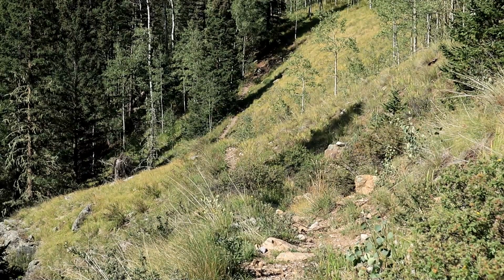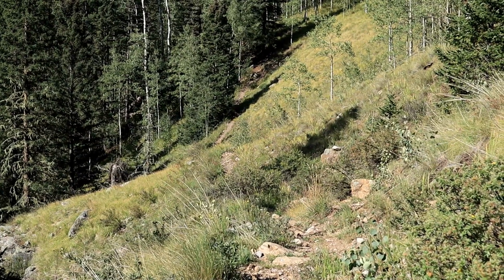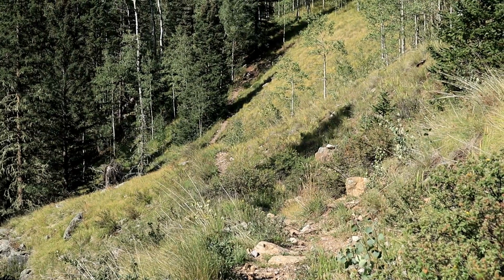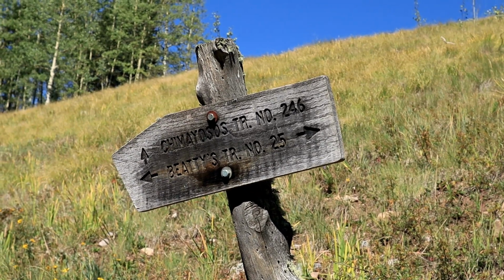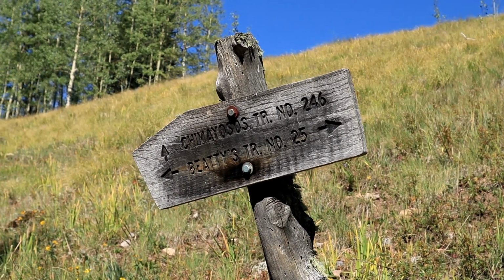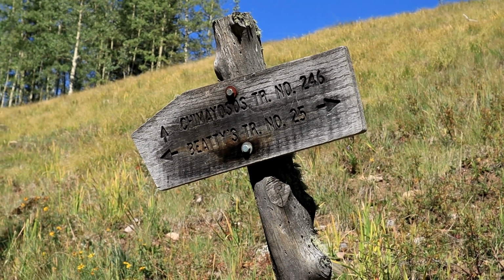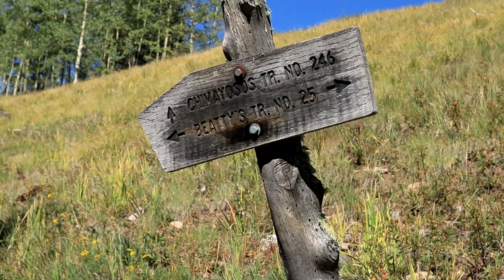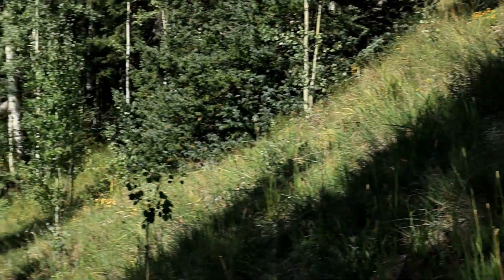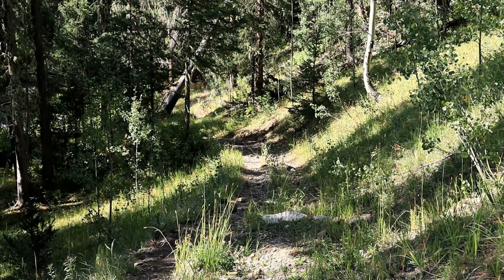Here's what the next section of trail looks like past the falls. You can see it kind of go up and down along the side of the hill there. Okay, it's not the North Azul Trail at all, it's the Chimayosos Trail. And that was the trail you saw climbing up the hill that I shot just from the top there. My trail goes downhill towards Beatty's cabin.